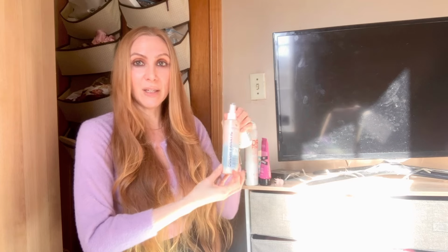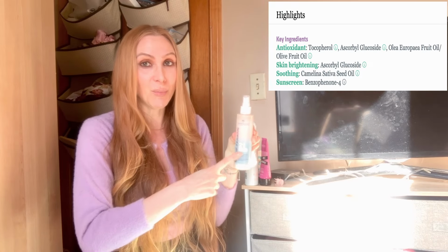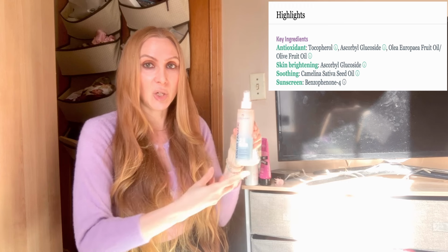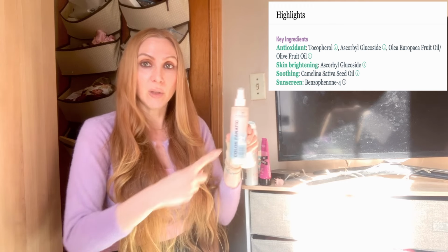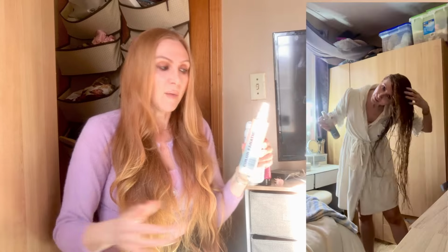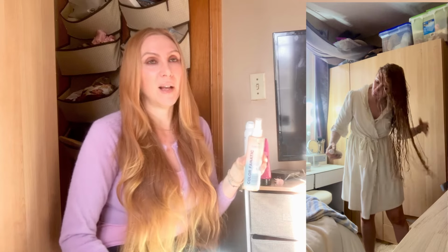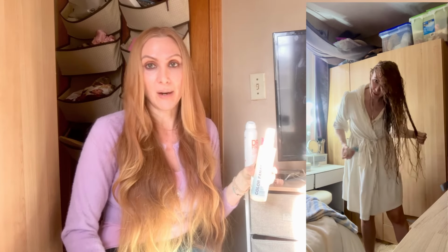Okay, leave-in conditioner, Pureology, my love. I've been using this since the bottle used to be purple. Formula stayed the same, they just changed the packaging. You will not feel that this is in your hair. That's all I can say about it. There are tons of benefits in here, but I think they call it 21 essential benefits. But I can tell you the primary benefit, guys, is just conditioning your hair. You're just reconditioning your hair after you come out of the shower.